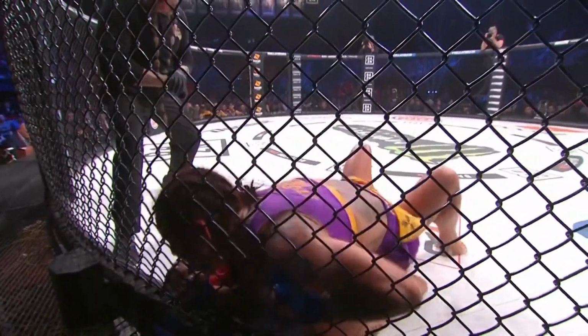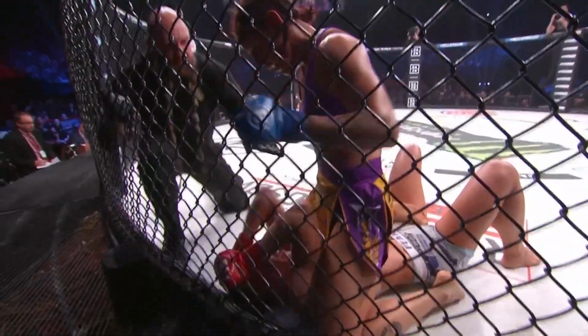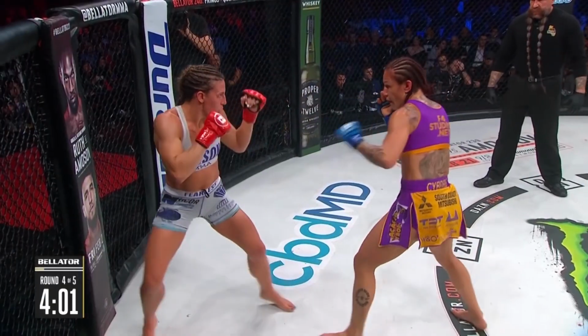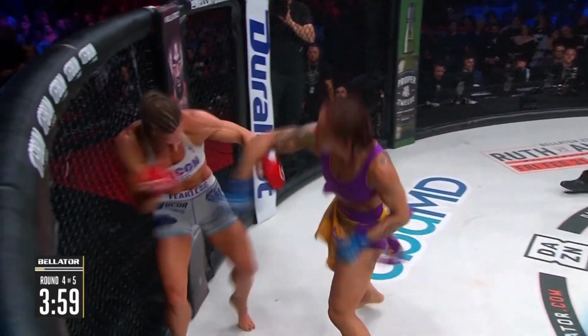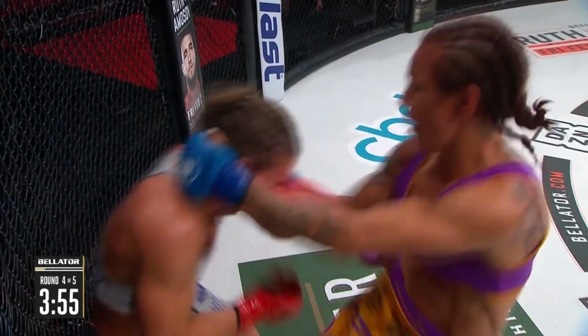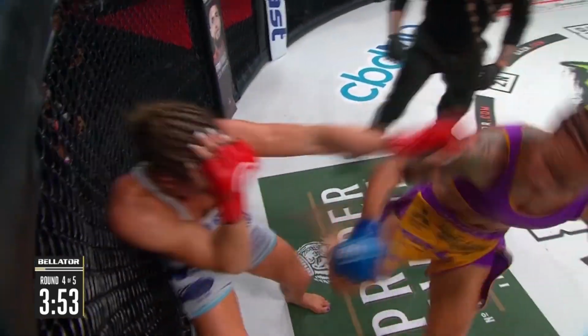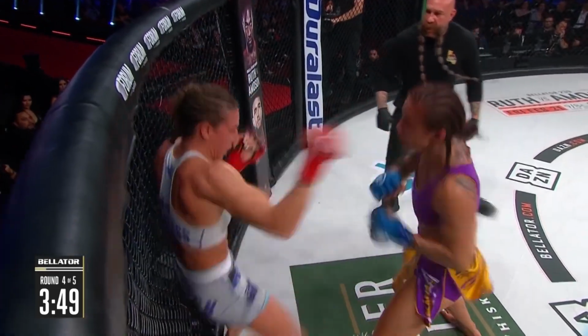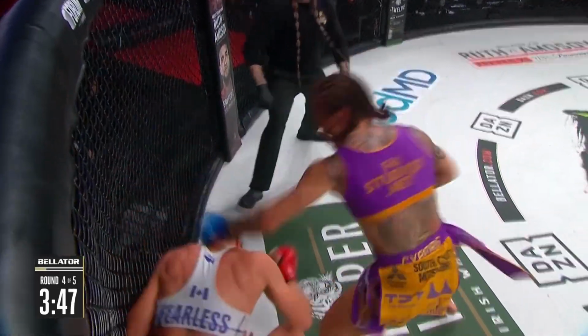Last seconds of this round, big ground and pound from Cyborg. What Julia's been able to put out. Nice chop to the body. There's some more. Look at that. She's in trouble on this one. And the knees, more hands. She is in trouble, Mike. Big trouble. Big shot again. This is the Cyborg that we have watched. Body shot heard. And it is all over.